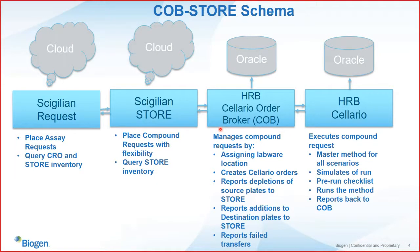So the power of our system lies in the software. Here's a schema of the Cobb store system. Now, it looks complicated, but don't worry. I'm going to give you a demonstration of the system. But just as an overview, there are 4 pieces of software, 2 pieces from Sigillion and 2 pieces from HighRes.